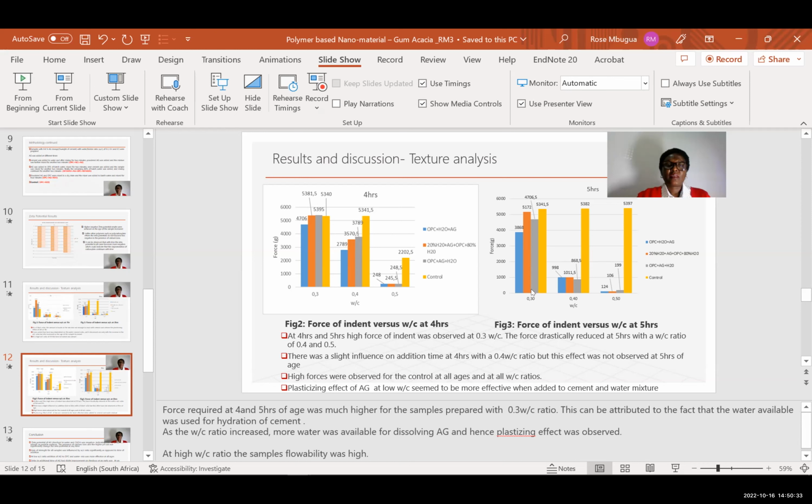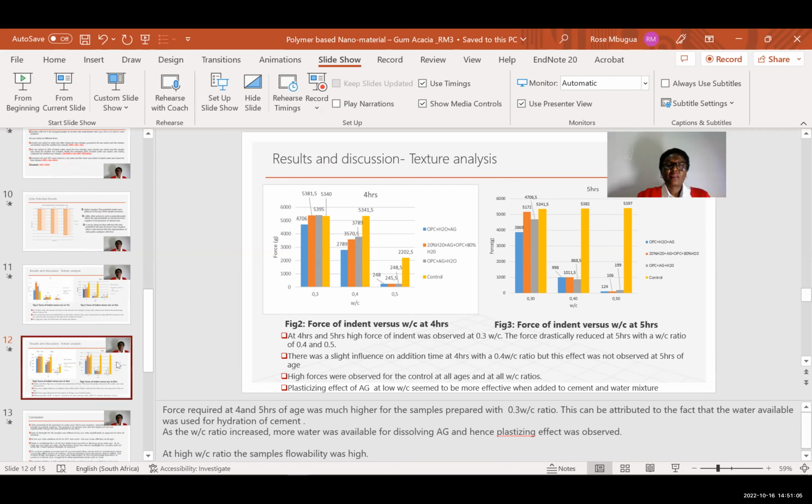Of course, this can be attributed to the fact that the 0.3 water cement ratio did not have enough water to dissolve the gum. So most of the little water that was available went to the hydration of the cement. But as we increase the water cement ratio, we can see the gum becoming active as a plasticizer, and hence making the pastes more flowable. So this is the 4th and the 5th hour results.